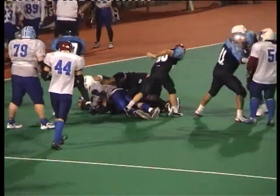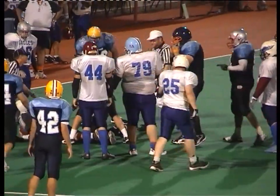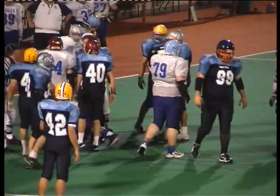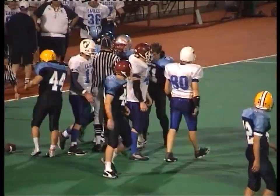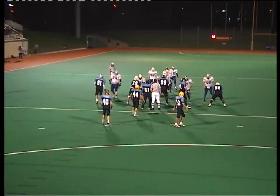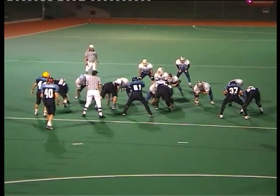And the option's not a good one. He has been brought down by number 51, losing his helmet in the process, Chris O'Donnell. Three backs in the backfield now for Victoria, Peter Steve, 25, joining the original two.